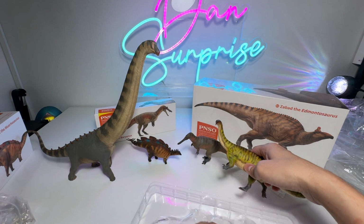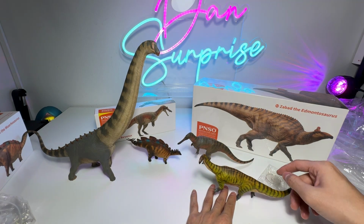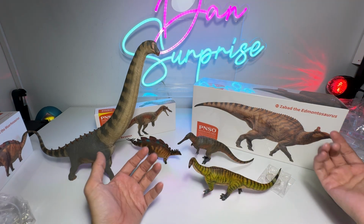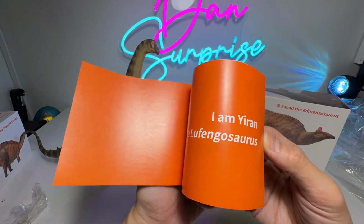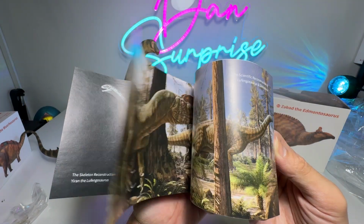Very cool. And of course, this one also comes with its own stand as well. But it doesn't seem to need the stand because it's able to stand quite well right now, which is amazing. Alright, so Lufengosaurus, let's have a look. Just a quick flip through because I know that you guys just want to take a look at the figures.